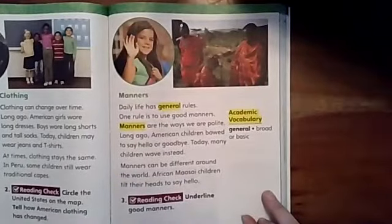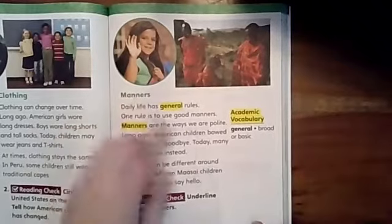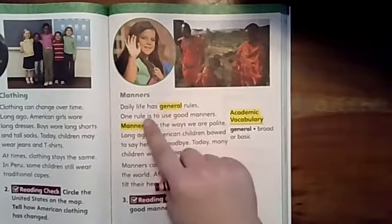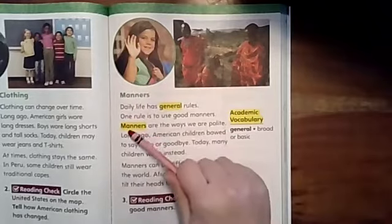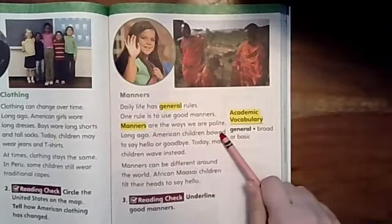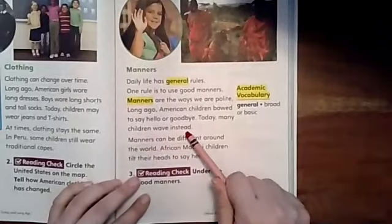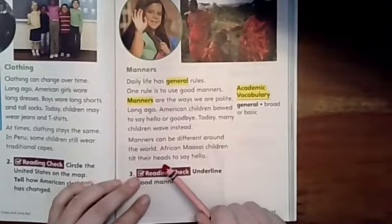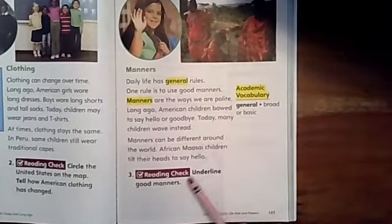Oh, this is a good one for us to remember too. Manners. Manners are saying like please and thank you. Daily life has general rules. One rule is to use good manners. Whoops, got my pointer. Manners are the ways we are polite. Long ago, American children bowed to say hello or goodbye. Today, many children wave instead. Manners can be different around the world. African children tilt their heads to say hello.